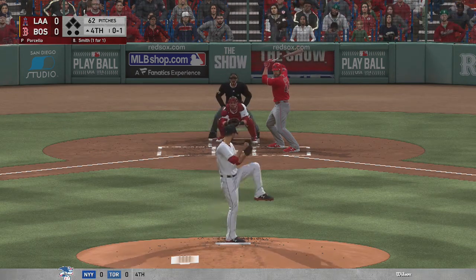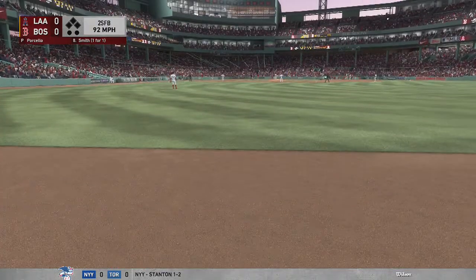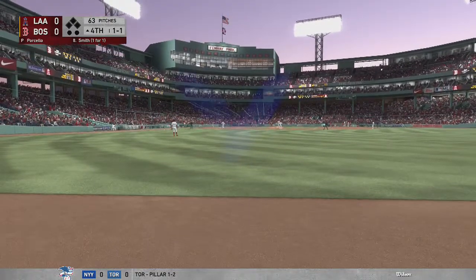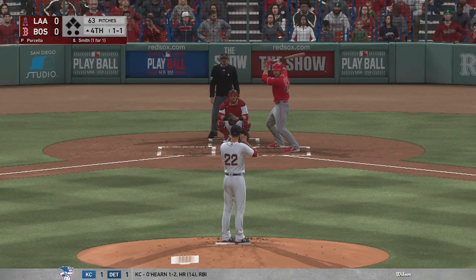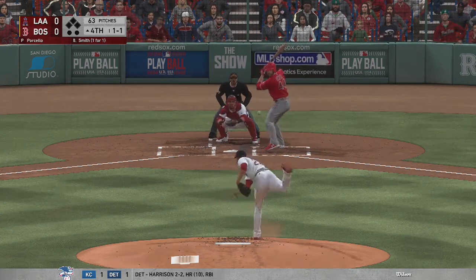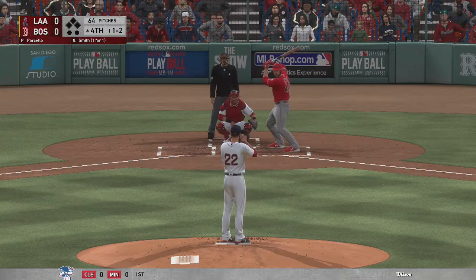The windup and the 0-1. Not close with that one. It's way above the strike zone. Still all zeros in the run column here in the 4th inning. Dan, does this continue, or does somebody score here? I think this continues for a while, Matt. Both of these pitchers are throwing very well, throwing strikes, having good command of their off-speed pitches. This is going to be one of those low-scoring affairs.